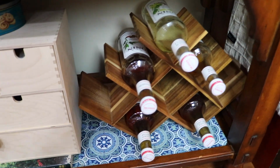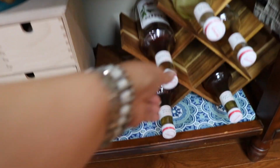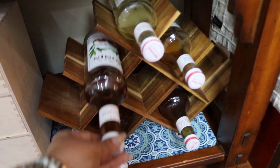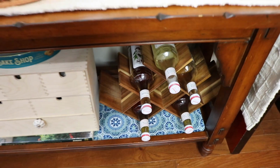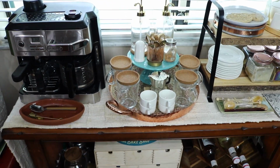This piece right here is in my coffee station or my hot beverage station, whatever you like to call it. This is, I believe, by Better Homes and Garden. It's a solid wood piece. It's a wine rack. However, I'm using it to house my Monin syrups and things, and I like how it fits the aesthetic of my home. This is what I'm saying.